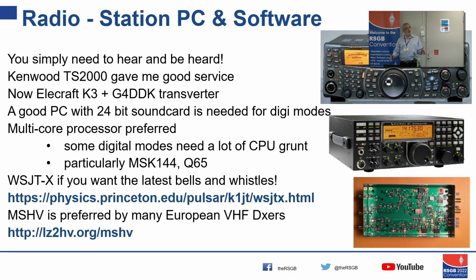You really do. In over 10,000 EME QSOs in 1 year, I think I had 5 false decodes, and they were all random, none of which had my call sign in. So it's horses for courses. MSHV also has FSK441 and some of the 6-meter popular modes in it that WSJT-X doesn't, because Joe Taylor's team think that they are now passé and not the current vogue.